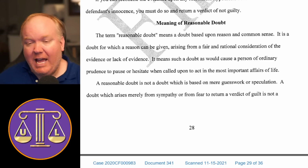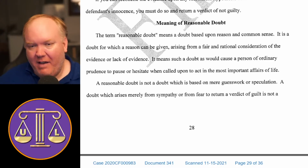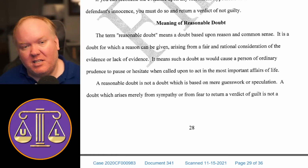It's doubt for which a reason can be given, arising from fair and rational consideration of the evidence or lack of evidence. It means such doubt as would cause a person of ordinary prudence to pause or hesitate when called to act upon the most important affairs of their life. A reasonable doubt is not a doubt which is based on mere guesswork and speculation. Another note to my friends on the prosecution side. He had so many other options. Like what?